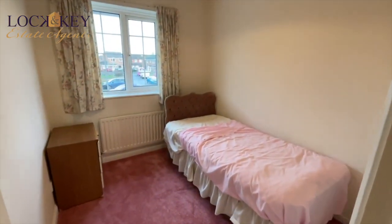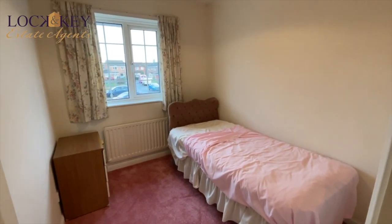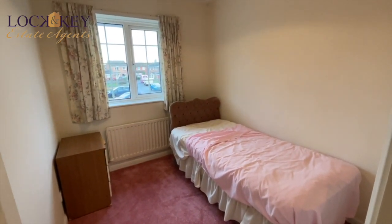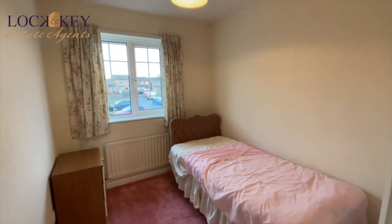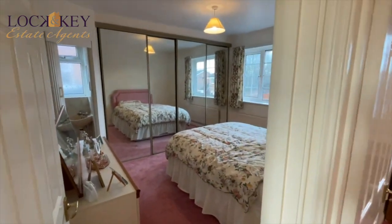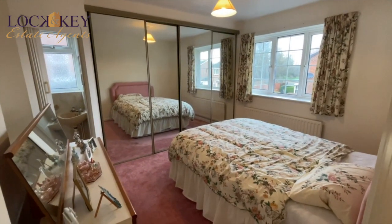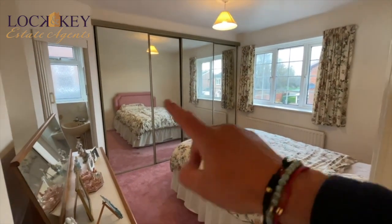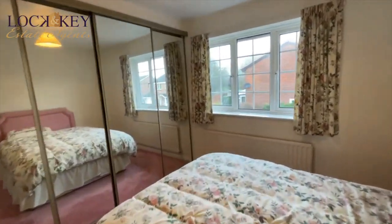Another bedroom. Let's call it single, but good size single. So I would call this bedroom 3. The other one is bedroom 2. But good size single anyway, into there. Radiator, obviously double glazed window. I don't need to pop the camera out there, you've seen it. And then as we turn around the camera, we're now into bedroom 1. And this is a good size double actually, guys. You can see the double bed, sliding mirror doors. There's plenty of room here. Let's walk around here for a bit.